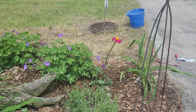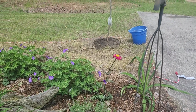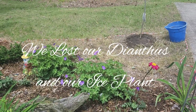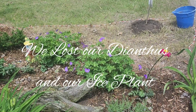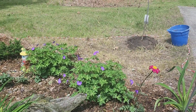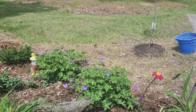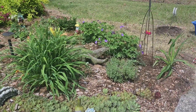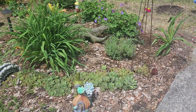I'm hoping it'll fill in because we need that pink color there. I'm going to have a lot of purple with the geraniums. They're doing fabulous. I am going to have to put geraniums everywhere. And I think that's the key to this garden, is it has to be a garden that can survive on its own. And if something does well, I'm just going to have to replicate it.